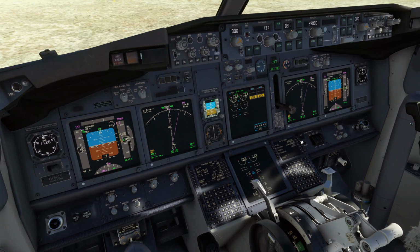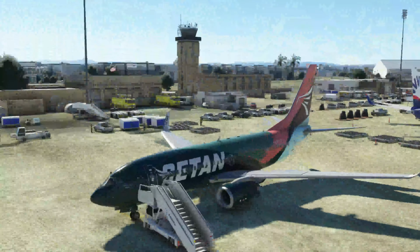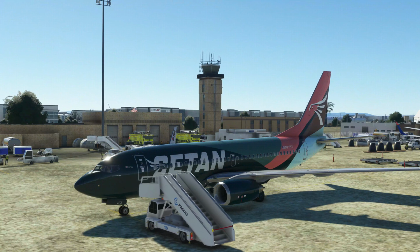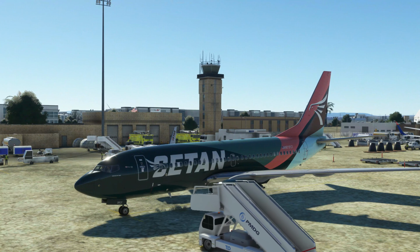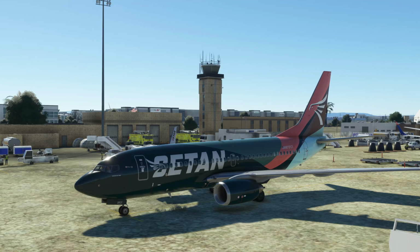So over to our ground services. We can have them release the GPU, pull the stairs, and remove the wheel chocks. Door is closed and the stairs are being moved away. Alright, we are good to start up.